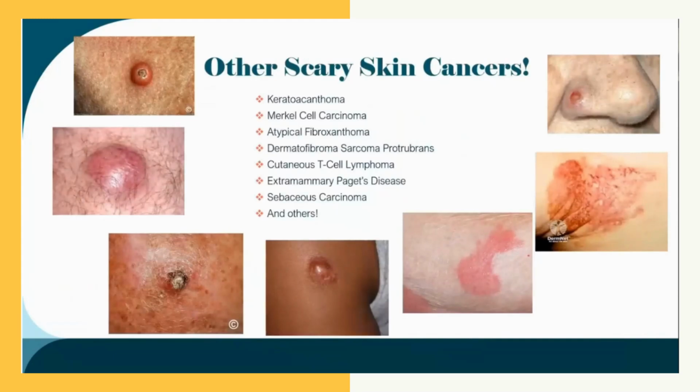Those aren't the only skin cancers out there, though. There's these other scary things. This top one is called a keratoacanthoma, and these are ones that we see a lot. Before I came over here, I took one of these off. People will think that they're a pimple. They see that little hard core in there and say, I can't pop this thing. It won't come out. And they're just hard as a rock. These are kind of a relative to squamous cell carcinoma.